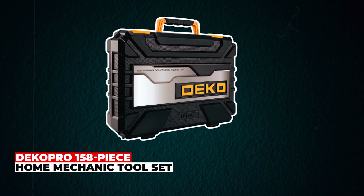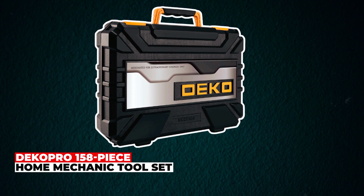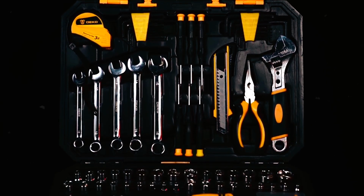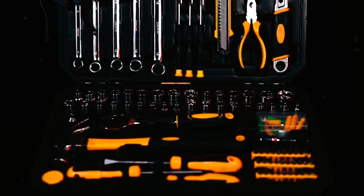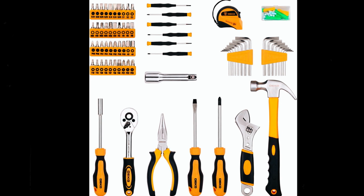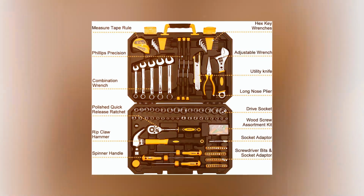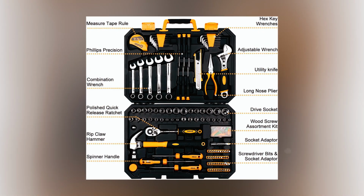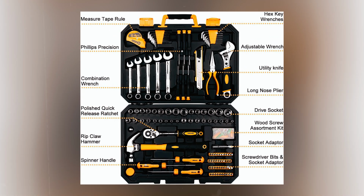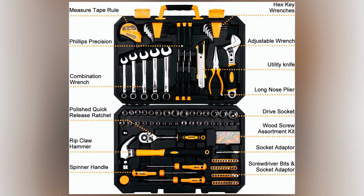Fourth on our list is the DEKOPRO 158-piece home mechanic tool set, a favorite for its excellent value and sturdy construction. It's loaded with mechanic-style tools, including a wide range of sockets, pliers, wrenches, and a utility knife. All tools are heat-treated and chrome-plated to resist corrosion, ensuring they hold up well under frequent use. The kit's standout feature is its lockable, heavy-duty toolbox that keeps everything secure and accessible.